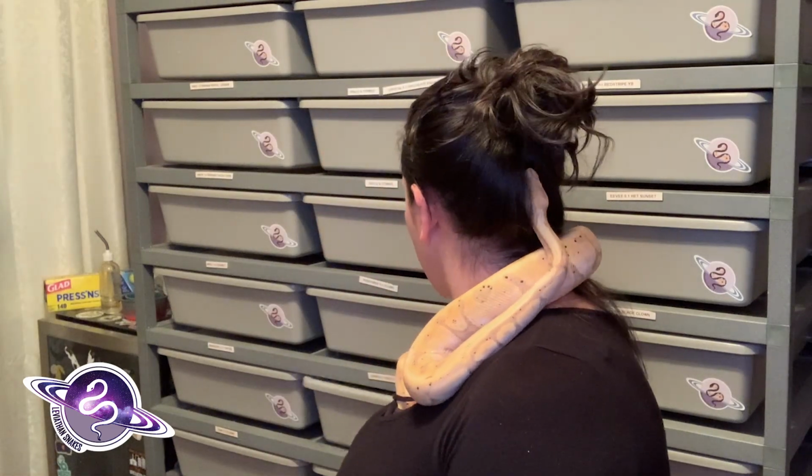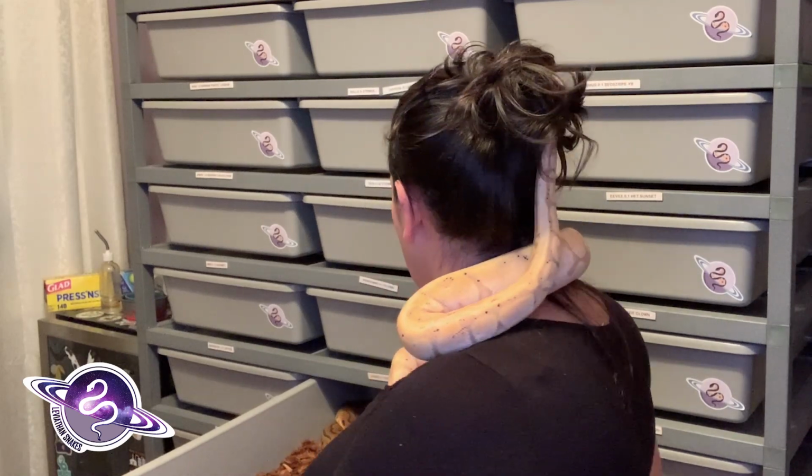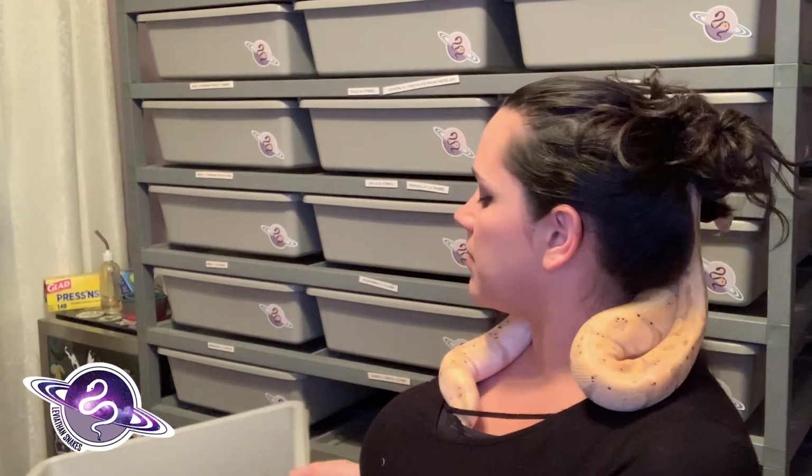Our Pastel Clown female is at 1,700 grams. She is a little young, so I wasn't really expecting to pair her this year. But like I said, she's at 1,700 grams. So we're going to look at her follicle growth and see how she does this year. And if she is building follicles anytime this next year, we are going to pair her to our Banana Axanthic boy. So we are going to get Banana and Pastel double Het Clown Axanthics from that pairing.